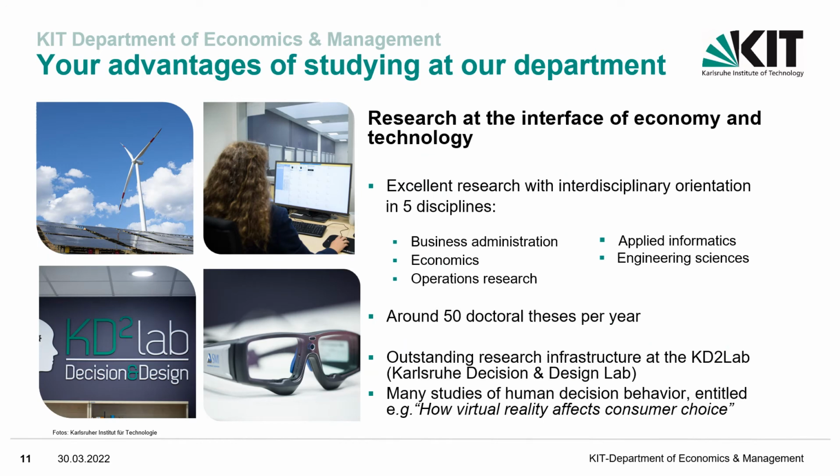Besides studies, there's a lot of excellent research at the interface of economy and technology. Our professors are positioned in the following 5 interdisciplinary disciplines: business administration, economics, operations research, applied informatics, and engineering sciences. The fact that 50 doctoral theses are prepared per year by our students indicates that research plays a major role at our department. Correspondingly, the Karlsruhe Decision and Design Lab provides an outstanding research infrastructure where many studies of human decision behavior are carried out.